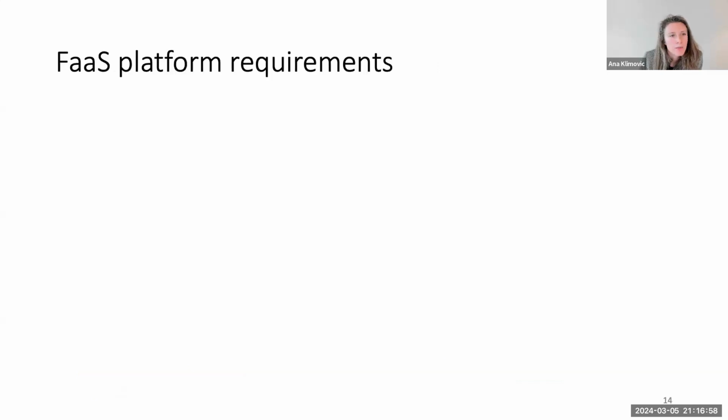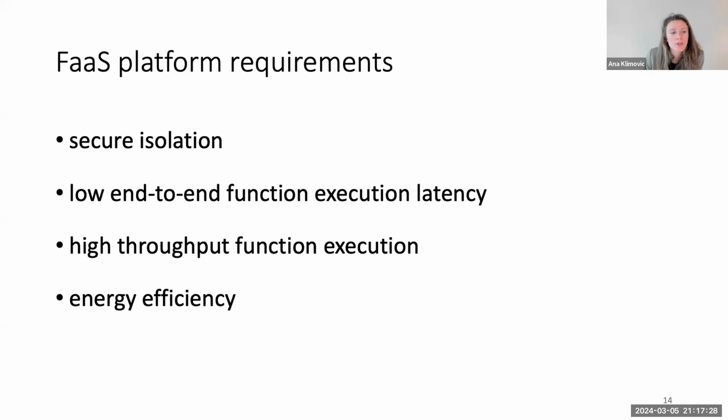So what do we actually need? What are the things that we can't go without? We absolutely need secure isolation. What I mean by this is that the users don't trust each other, and the cloud provider also doesn't trust the users. Virtual machines are one way of providing secure isolation, but if we move away from virtual machines, we need some other way to provide that secure isolation. And while providing that isolation between functions, we also want to minimize execution time, maximize throughput, and improve energy efficiency. These are the goals we're trying to optimize for, while having the strict constraint of secure isolation.